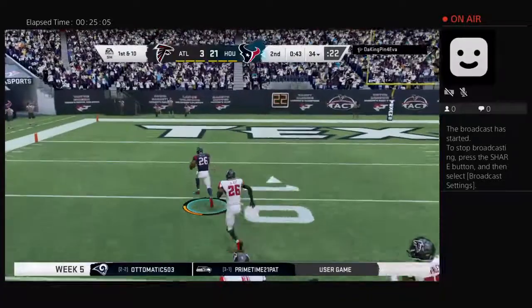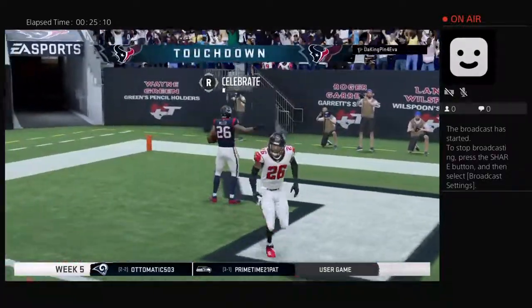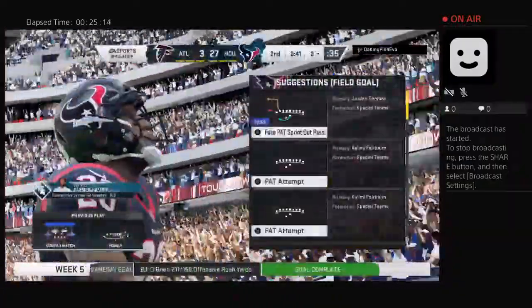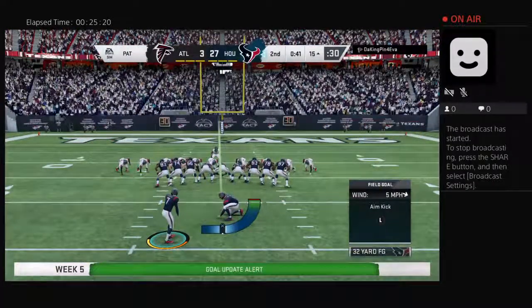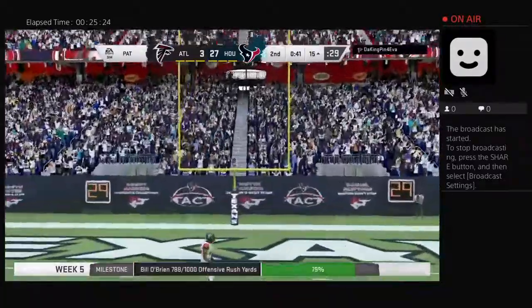Lamar Miller. Touchdown, Houston. Lamar Miller with his second touchdown here in this first half. And the Texans push further out in front. He's been having a great game, and that one right there, his best run so far, and it ends with 6 points.